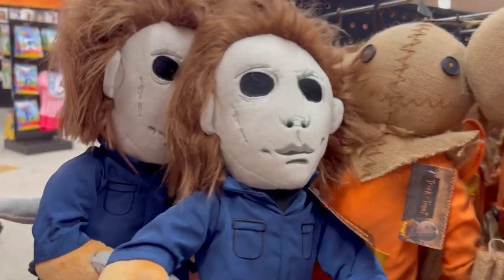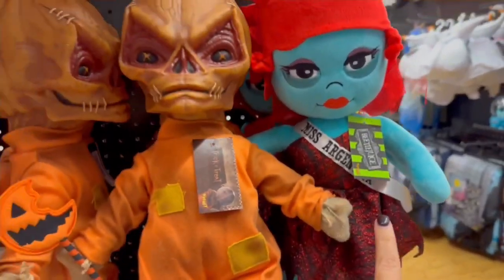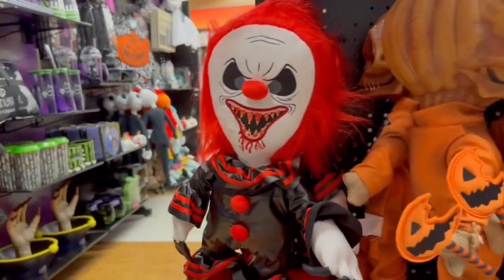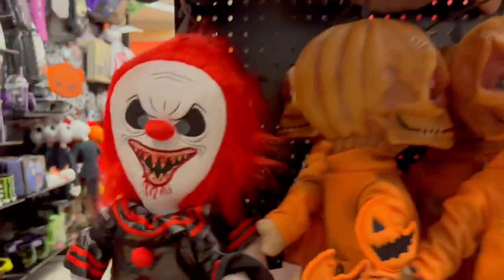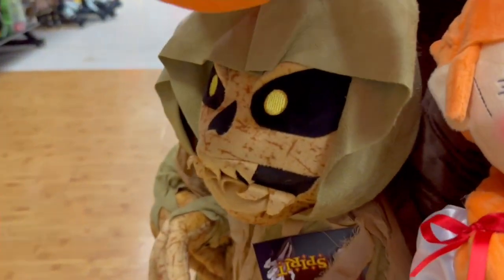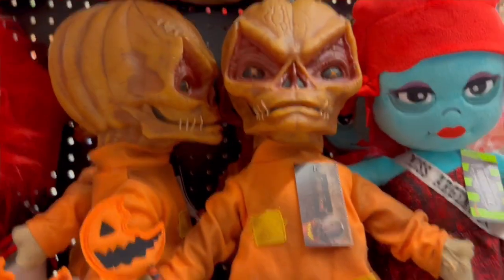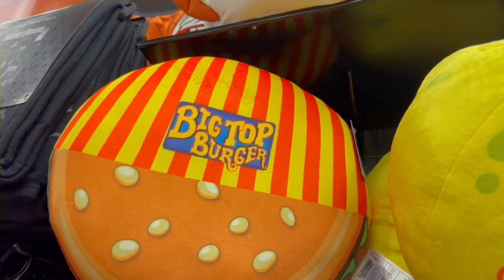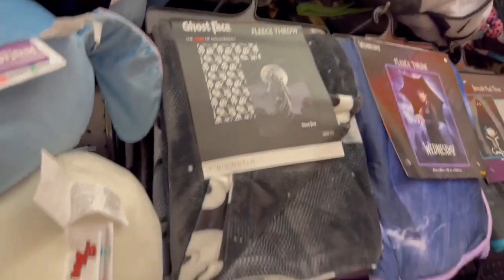Here are all of the plushies. Look, they have the Michael Myers plushie, Sam plushie, the Beetlejuice, Sam again. Ooh, Carlo found the Jack and Sally plushie. We have the Crouchy plushie, Annabelle. Ooh, and then they have the Pumpkin Harvester one. They have so many in this store, guys. Ooh, they have the Big Top Burger, a Pennywise, Jason. And then they have the life-size skeleton pillow. Ooh, a Ghost Face blanket.